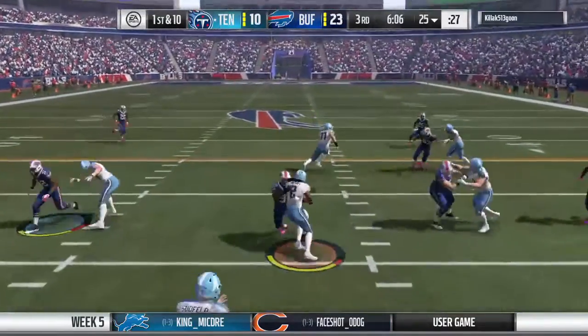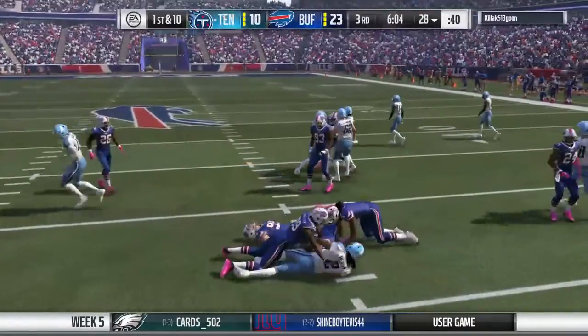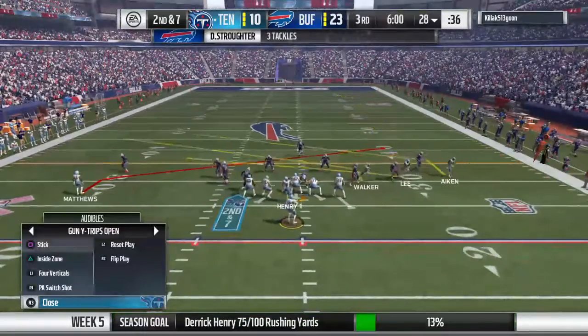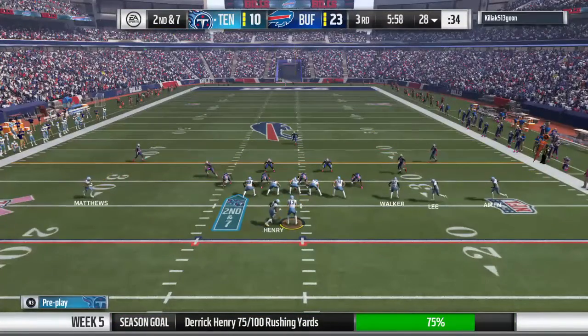After the penalty, it's Henry. And not a whole lot doing there as he'll get it up to about the 28-yard line. A gain of 3, 2nd down. They're going to hurry back to the line now.